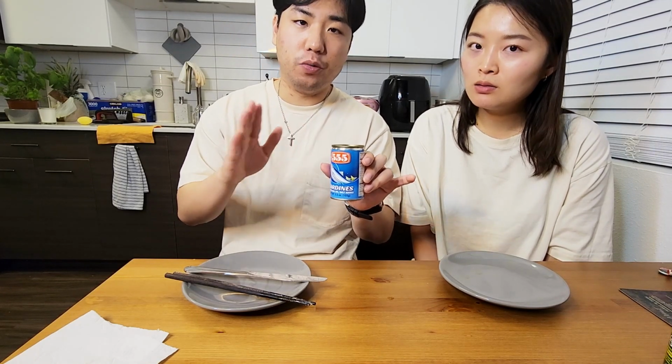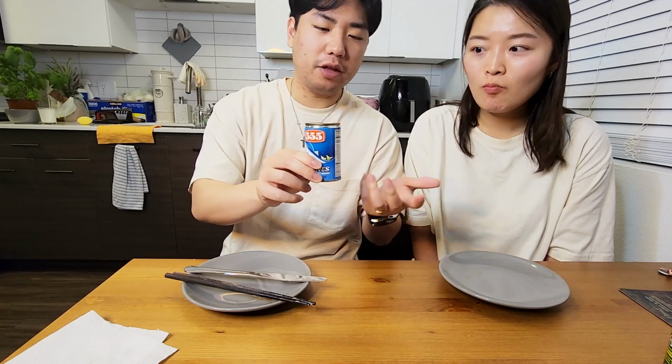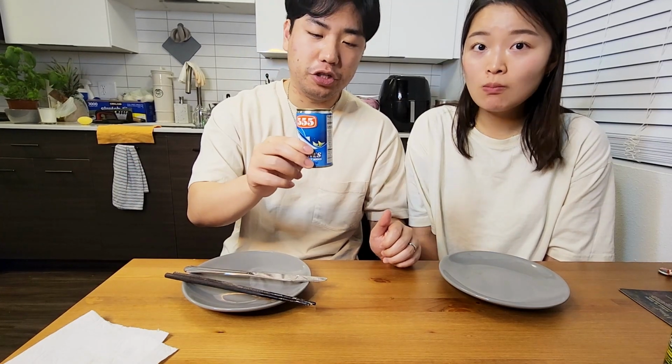If you don't trust us and you just want to see if you will like it to your own palate, which everyone's different, go ahead and just buy this one thing. I think it was like 50 cents to $1, super cheap. And then just try the canned sardines to see if it's something that floats your boat.